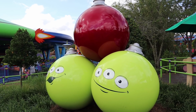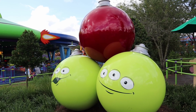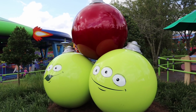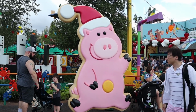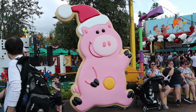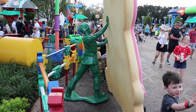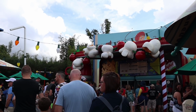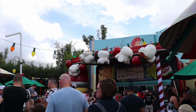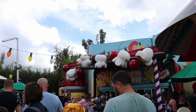And it's so much fun because we've been shrunken down to toy size in Andy's backyard. All the ornaments and decorations are larger than life. He's back! The giant ham cookie is back! I love him! And I never noticed this last year, but there's a green army man toy holding it up. That is brilliant. And Woody's toy box is even decorated with a popcorn and cherry garland. That is gigantic pieces of popcorn.